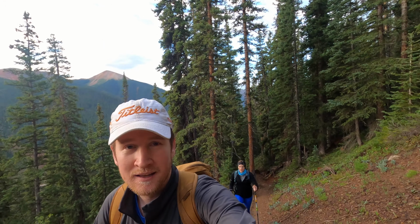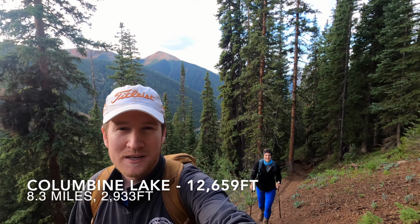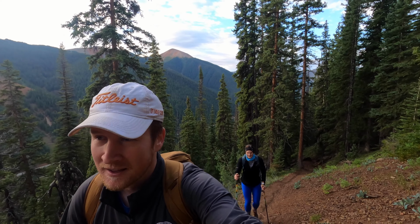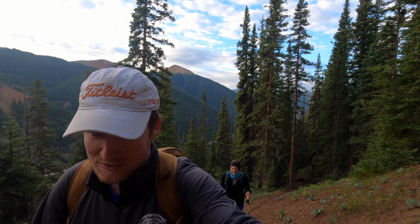Today we're hiking Columbine Lake Trail, which is pretty similar to what we did yesterday. A little longer and a little more steep. It's been a challenge already. We think it starts with 16 switchbacks, but we're not sure exactly how to count those.